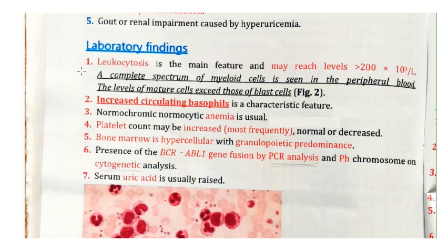Increased circulating basophils is a characteristic feature. Normocytic, normochromic anemia is usual. And platelet count may be increased في أغلب الأحيان most frequently, أو قد يكون normal or decreased. The bone marrow is hypercellular with a granulopoietic predominance، مع أغلبية للغرانيلوبويتيك. The presence of BCR ABL1 gene fusion by PCR analysis.